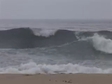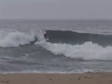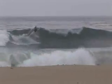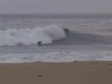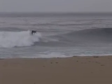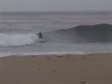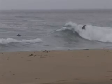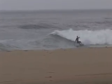You've got to be doing the big moves to succeed in the QS. A big outside move here. Giant big cutback off the top. I need to see the board out over the lip. Nice lip line floater projecting speed down the line. And this is actually one of the big aspects of Tanner's surfing that I like, is he uses power to direct the board down the line. Generates a lot of speed on some fairly flat and mushy waves.